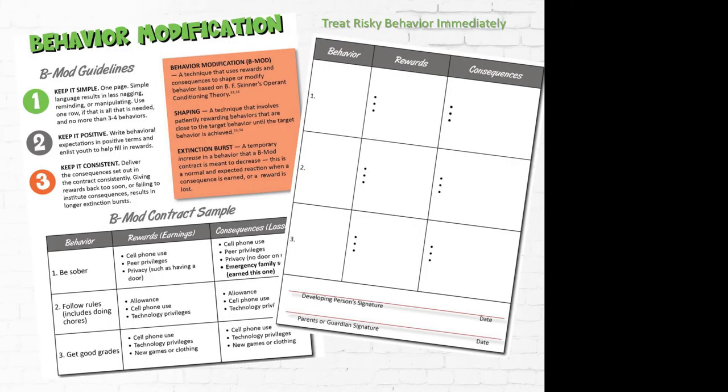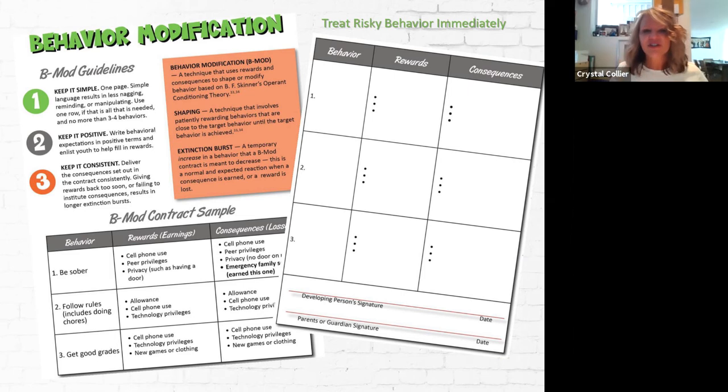But one of the things that prevention science says we really need to do, if our kids engage in a high risk behavior, is to treat the problems immediately. We want to make sure that when our child has engaged in one of these high risk behaviors, that we institute behavior modification. So I have a whole presentation specifically about what behavior modification looks like and how to shape children's behavior and their choices.